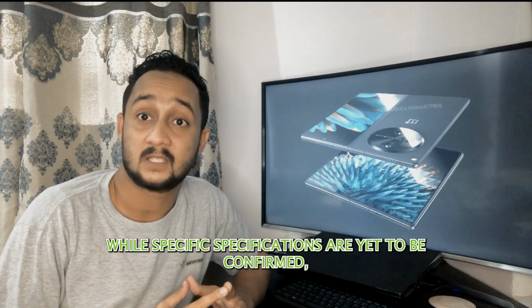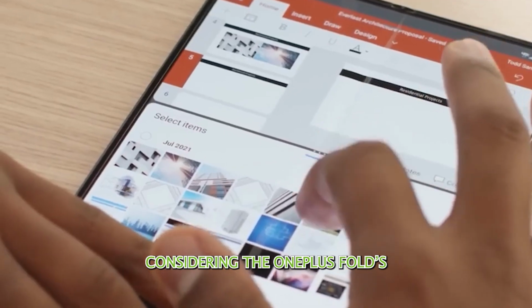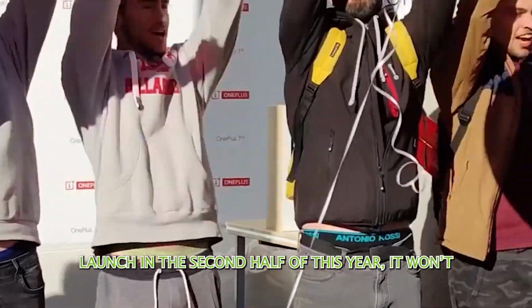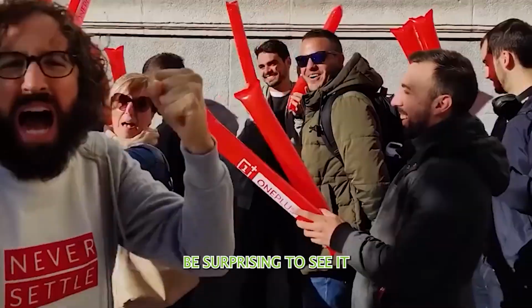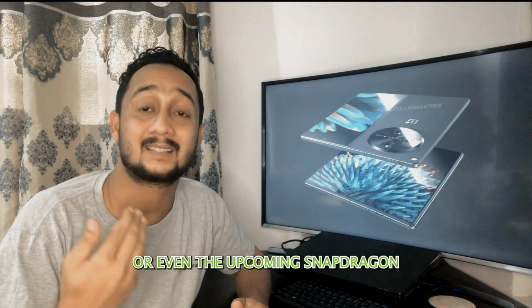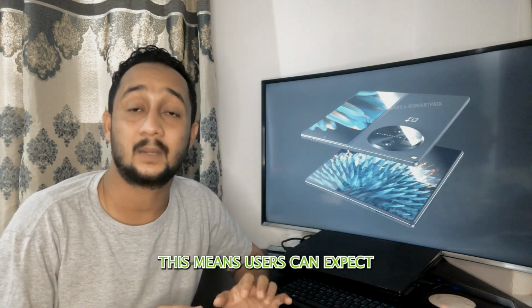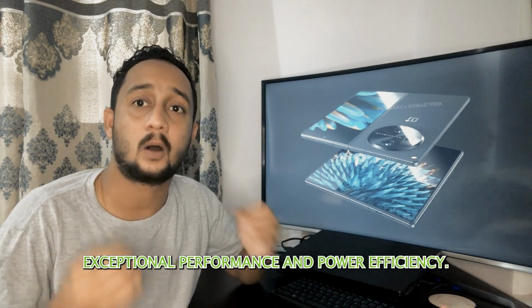While specifications are yet to be confirmed, considering the OnePlus Fold's launch in the second half of this year, it won't be surprising to see it powered by the Snapdragon 8 Gen 2 chipset, or even the upcoming Snapdragon 8 Plus Gen 2 chipset. This means users can expect exceptional performance and power efficiency.